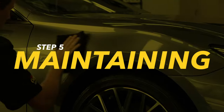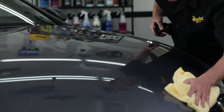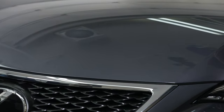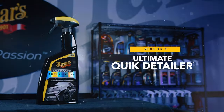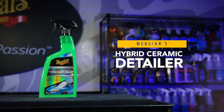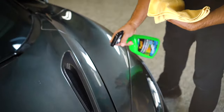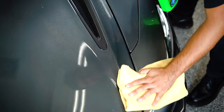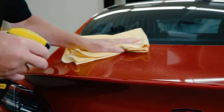Step 5. Maintaining. This step is all about keeping your car looking better longer, so you don't have to do the previous 4 steps as often. Using a spray detailer like Meguiar's Ultimate Quick Detailer or new hybrid ceramic detailer is the easiest way to remove light dust or fingerprints on a regular basis. Simply mist on and wipe off to give your car's exterior a just-detailed look.